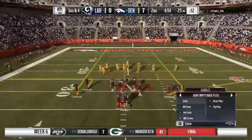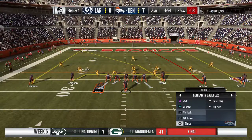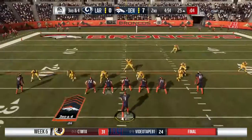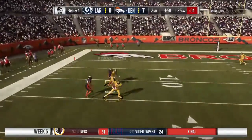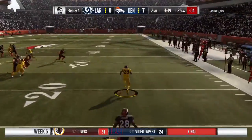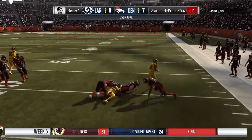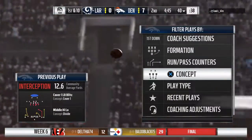Well, they were handed great starting field position on this drive, but now they face a 3rd and 4. They'll set up a throw. Into heavy traffic, and it's intercepted. Picked off at the 15. And a very good return as he'll take it all the way up to the 40-yard line.